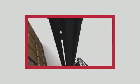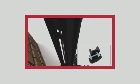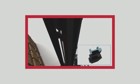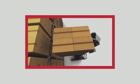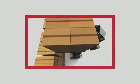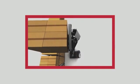The new generation of Linde Mast profiles means the mast is stiffer and oscillation is significantly reduced. This means that travel, lifting, lowering and reach speeds are increased, enabling up to 22% more pallets to be moved per hour and up to 20% higher residual capacities.